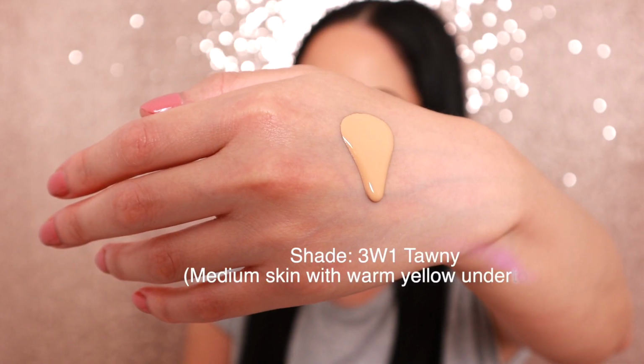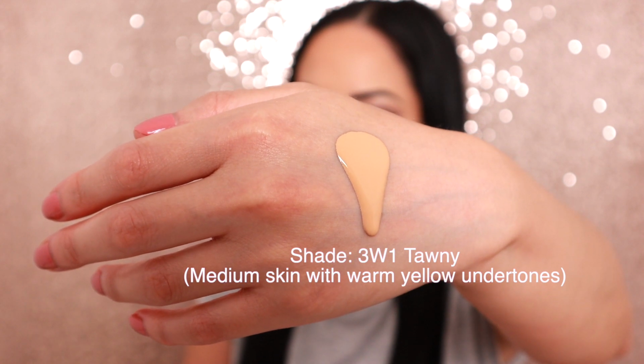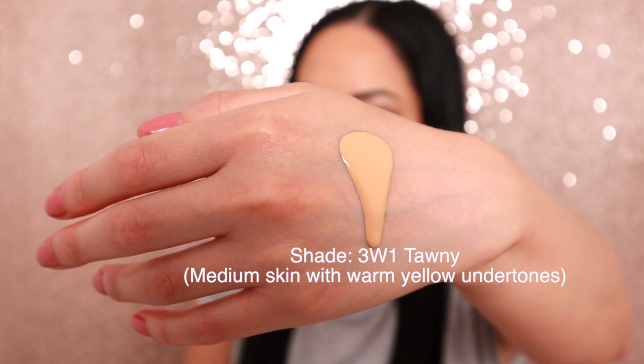And the thing with this foundation is that it doesn't come with a pump like that, but you can always buy the pump separately from Estee Lauder. And this foundation can dry out your skin, so especially if you've got dry or normal skin, make sure that you prep and moisturize and hydrate your skin well before applying this foundation. So I'm in the shade 3W1 Tawny, and that's for medium skin with warm yellow undertones. But yeah, like I said, this video would not be complete without this one and only Estee Lauder Double Wear Foundation.